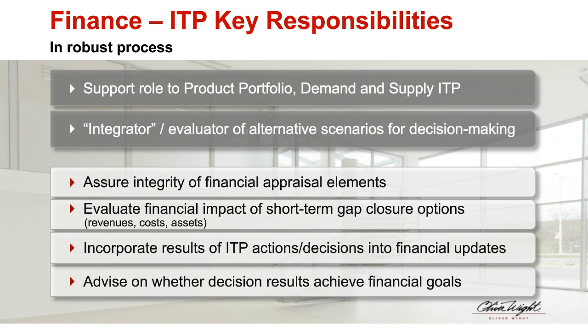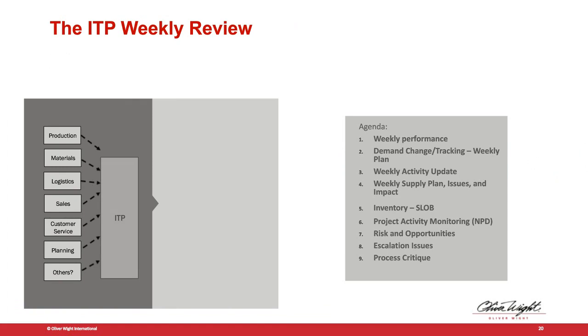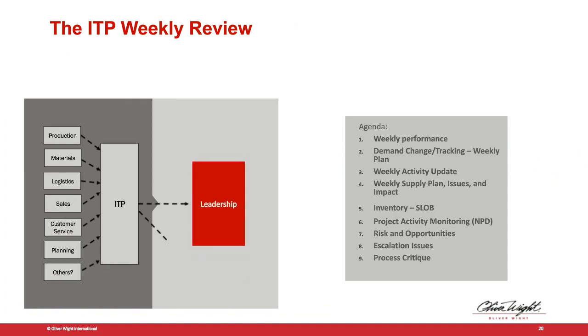So how does everything we discussed, Quorum, product demand, supply execution, culminate into a regular routine cadence? I'd like to share with you now just the series of activities that have come together in a coordinated process called the weekly ITP review.